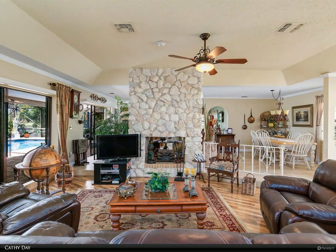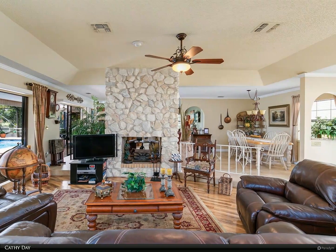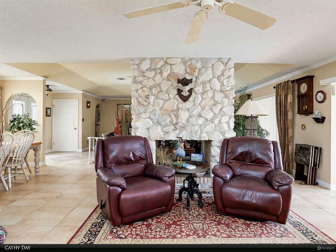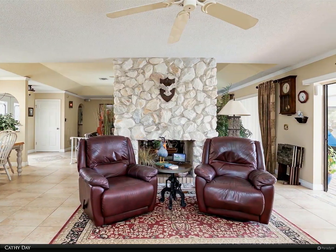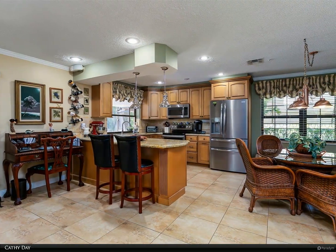Large main bedroom suite with 7x7 walk-in closet. Updated bathroom with dual sinks and tiled shower/glass doors. Two sliding door walls out of main bedroom to pool/patio area. Both guest bedrooms share an updated bathroom.